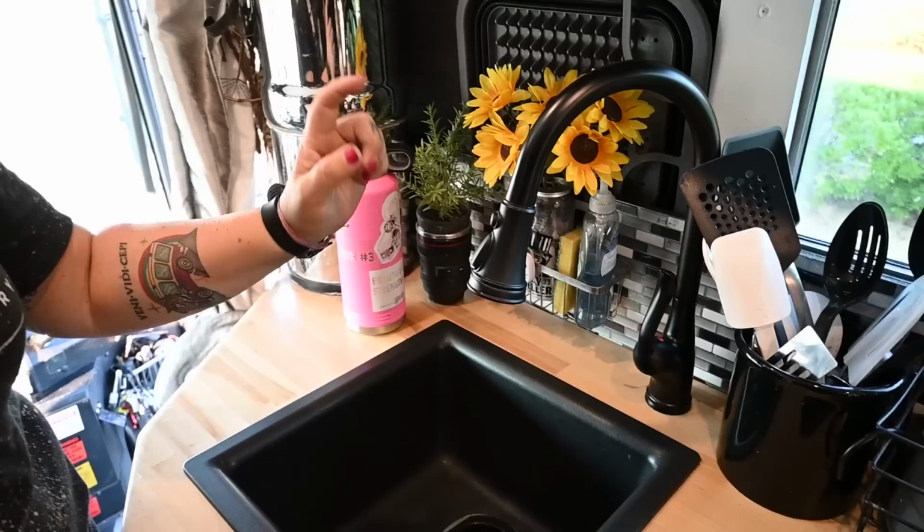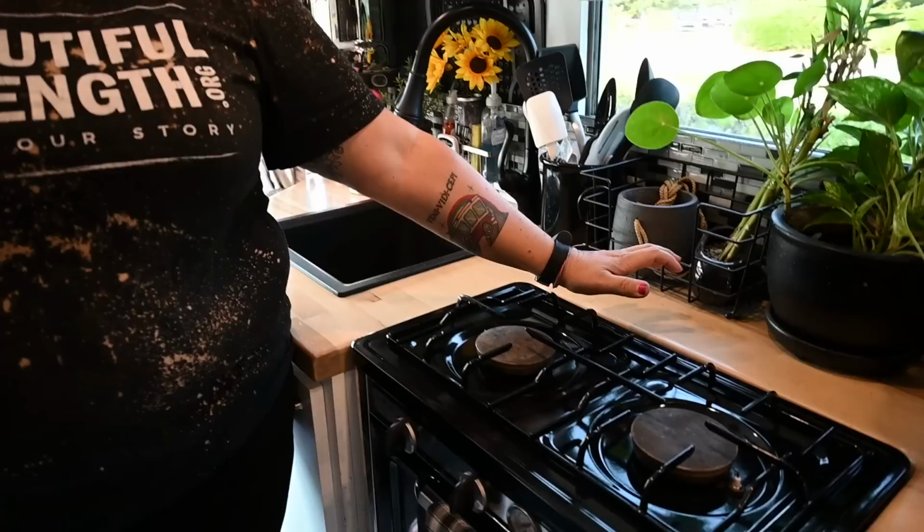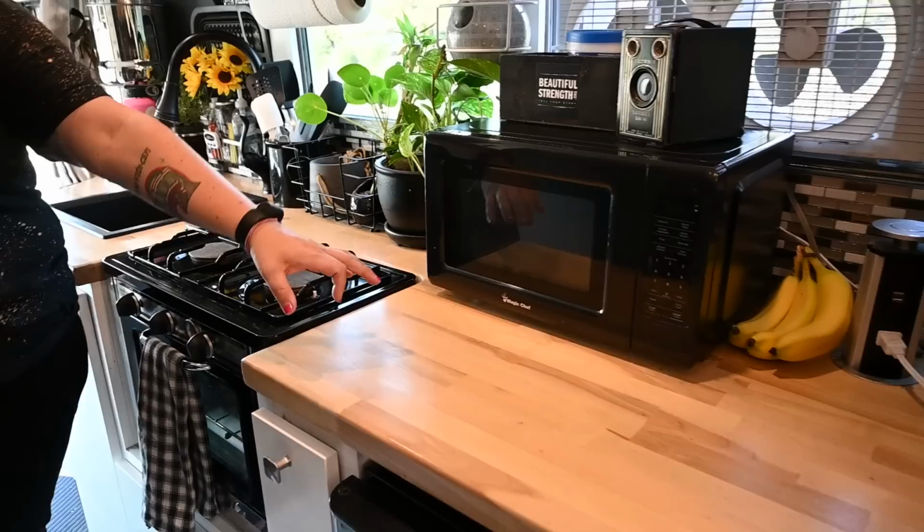So, full sink, I have propane. Behind here is my water pump and my actuator. And then my water heater is behind this little refrigerator too. And I learned that you can't have them in cold weather because they blow up. Not blow up, that's the wrong word, but they burst. So yeah, that's really fun.